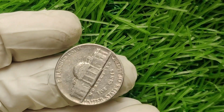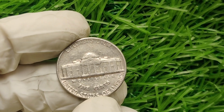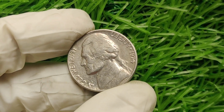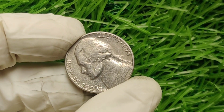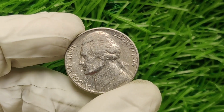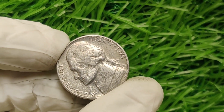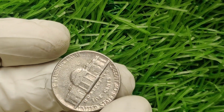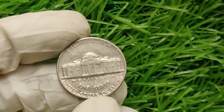A double die error occurs when the coin is struck twice by the die during production, causing a faint duplication of the image. In the case of this 1974 nickel, that error is so pronounced that it has sent shockwaves through the coin collecting community. Experts believe this double die error makes this particular coin unique, with no other known examples of the same flaw from the 1974 mintage. So what exactly makes a coin like this worth millions? It comes down to the coin being in near perfect, uncirculated condition, making it all the more valuable.